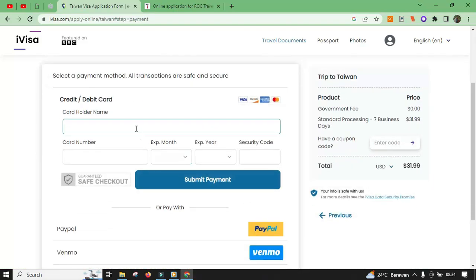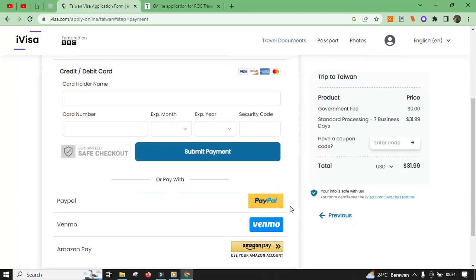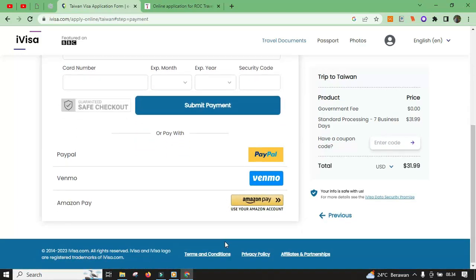Select a payment method. All transactions are safe and secure. Credit/debit card: Visa, Discover, American Express, MasterCard, PayPal, Venmo, Amazon Pay. After you paid, you can print your document.